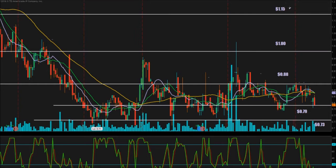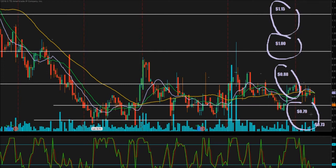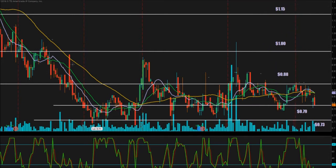We have some pivot points to take a look at: $1.15, $1, 88 cents, 79 cents, and 73 cents. So, this stock has been channeling a lot between 88 and 79. It has broken the channel a few times, but it does seem to like to stick in that area.